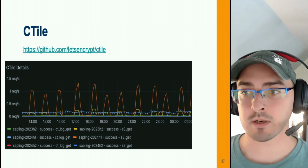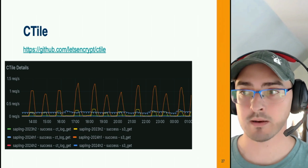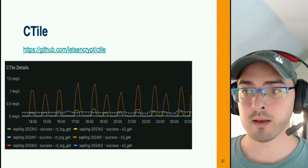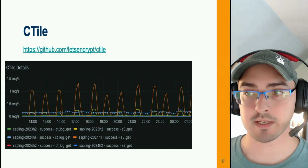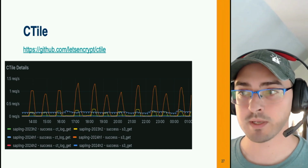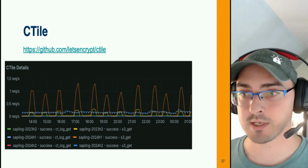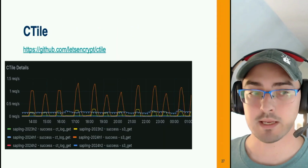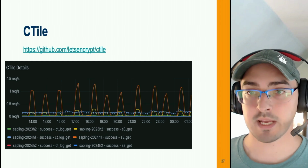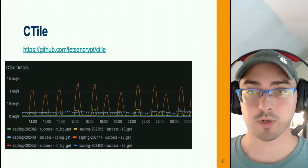One of my colleagues at work named Jacob Hoffman-Andrews wrote a wonderful piece of software that we put in front of each CT shard, and we call that CTile. CTile is a caching proxy for RFC 6962 endpoints, and it uses Amazon S3 or an S3-compatible technology as its backing store. Each request that's served from this bucket saves database row scanning operations and allows our log to service more critical traffic.